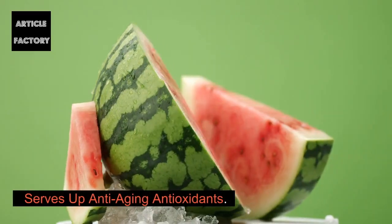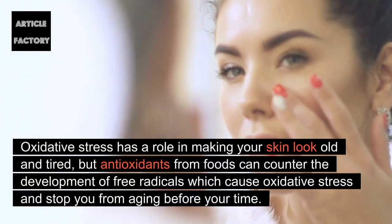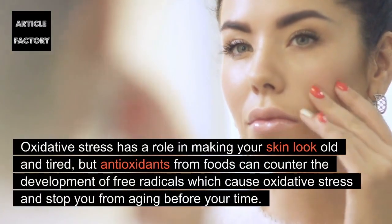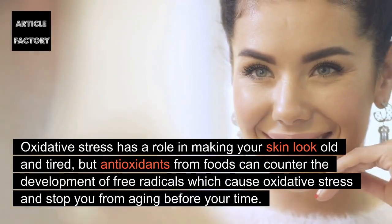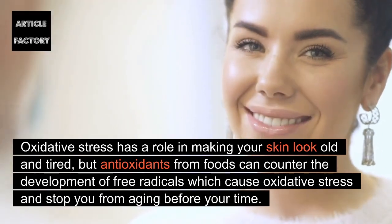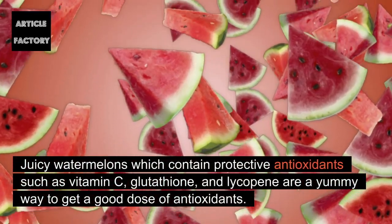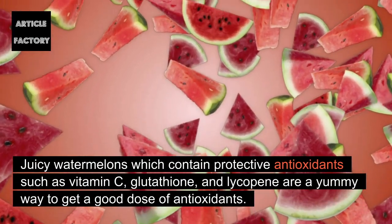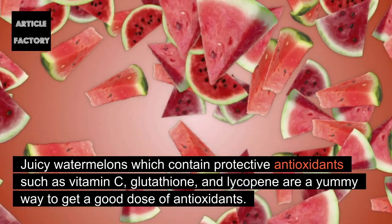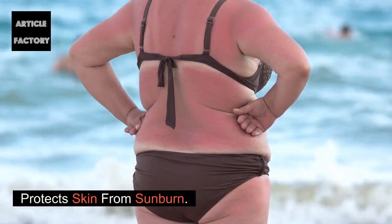Serves up anti-aging antioxidants. Oxidative stress has a role in making your skin look old and tired, but antioxidants from foods can counter the development of free radicals which cause oxidative stress and stop you from aging before your time. Juicy watermelons, which contain protective antioxidants such as vitamin C, glutathione, and lycopene, are a yummy way to get a good dose of antioxidants.